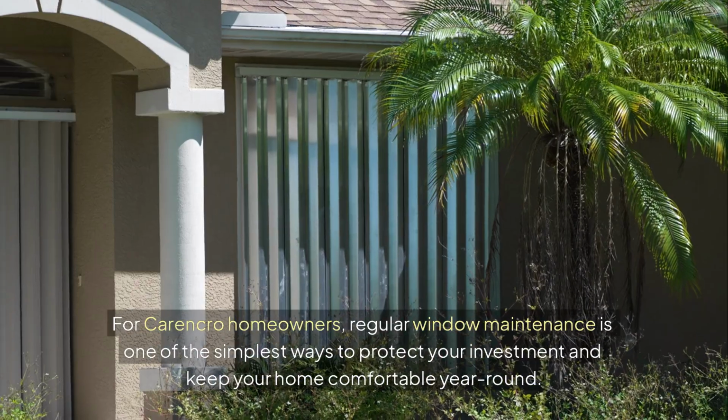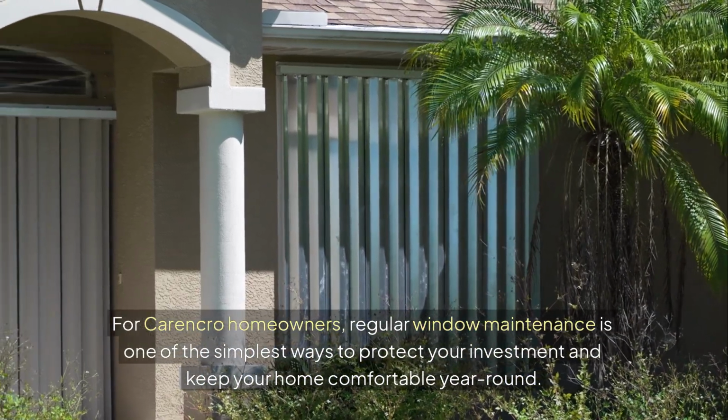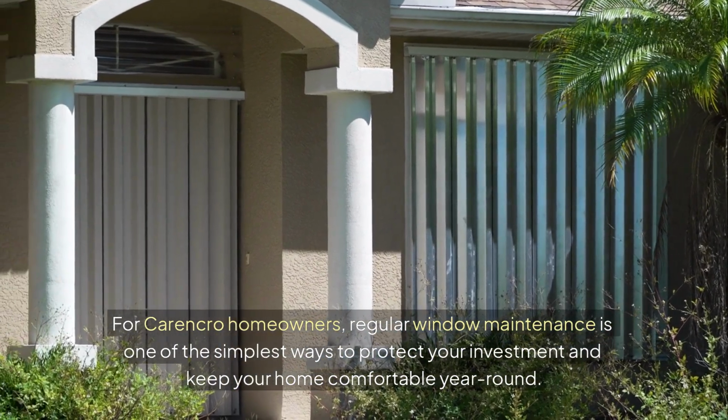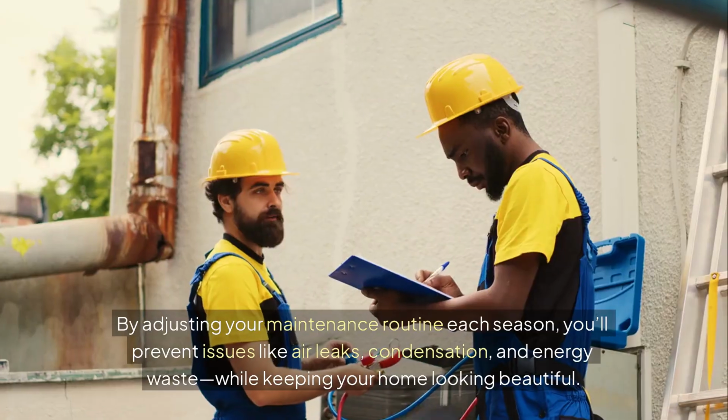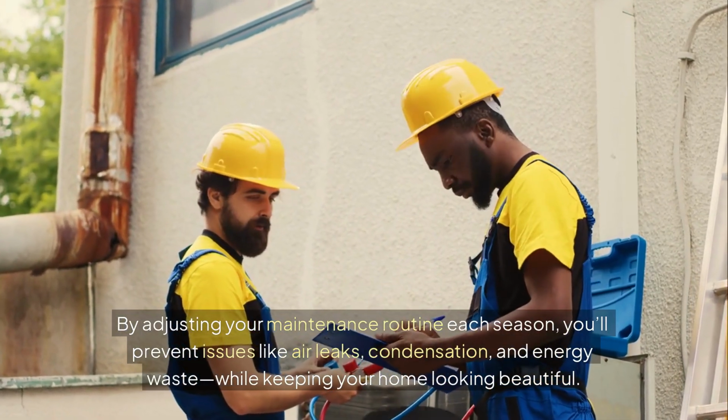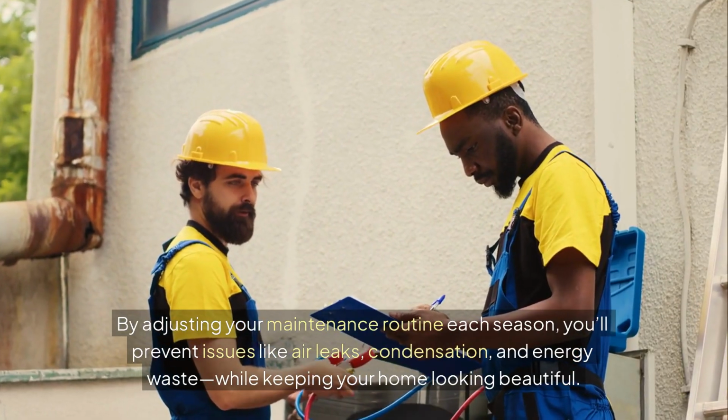Final thoughts for Carencro homeowners. Regular window maintenance is one of the simplest ways to protect your investment and keep your home comfortable year-round. By adjusting your maintenance routine each season, you'll prevent issues like air leaks, condensation, and energy waste, while keeping your home looking beautiful.